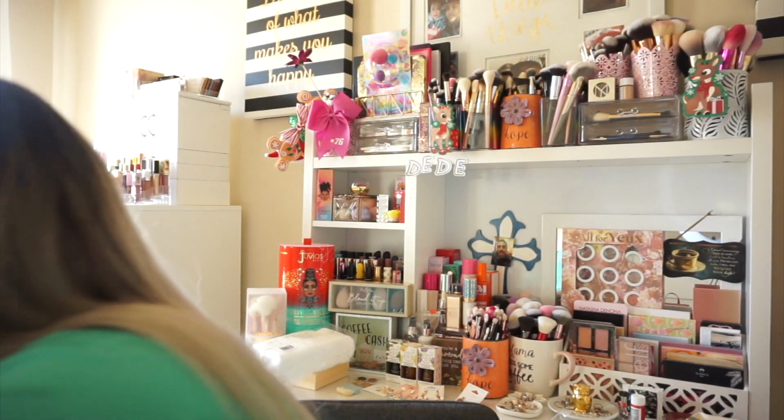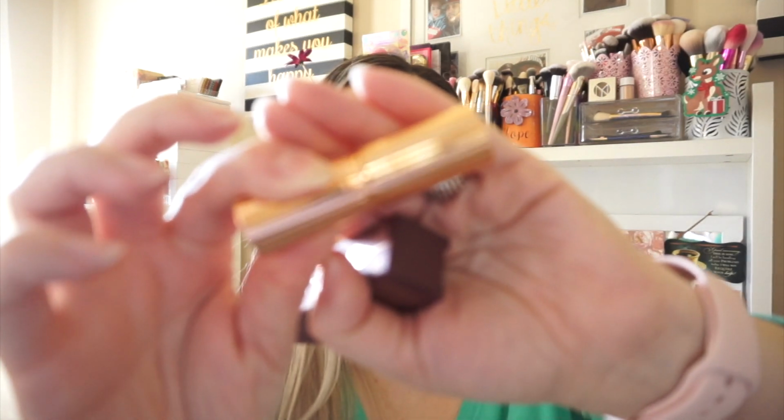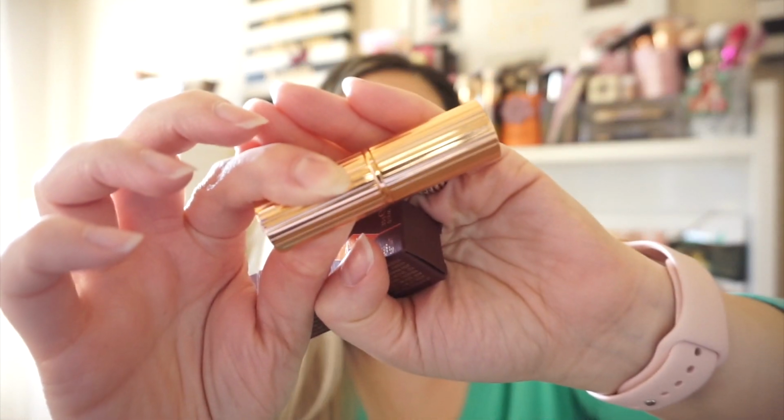Ooh, I got my first Charlotte Tilbury product. Luminous Modern Matte Long-Lasting Lipstick, and this is in the shade The Queen. Wow. I cannot believe that she sent me. Look how beautiful that packaging is. So pretty.